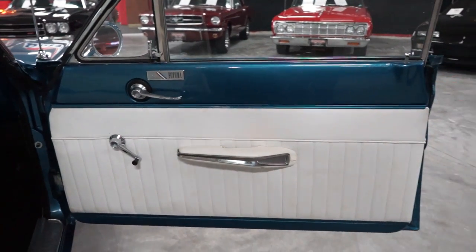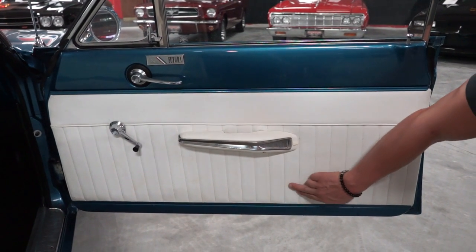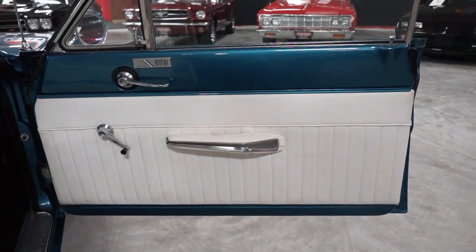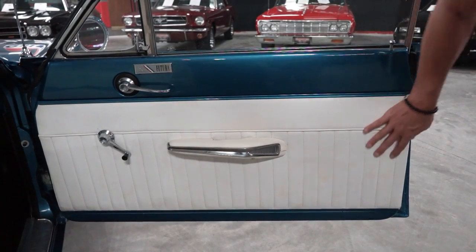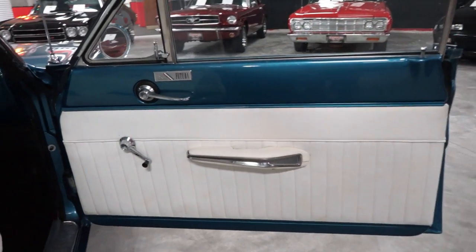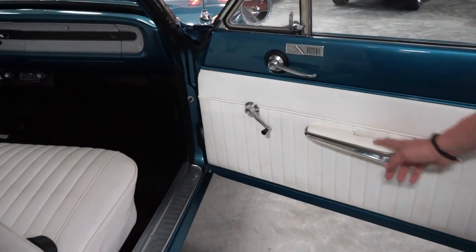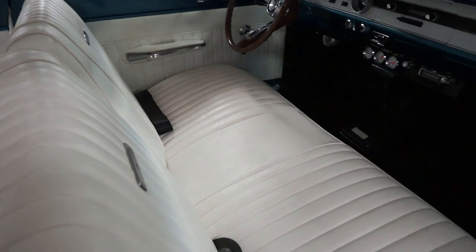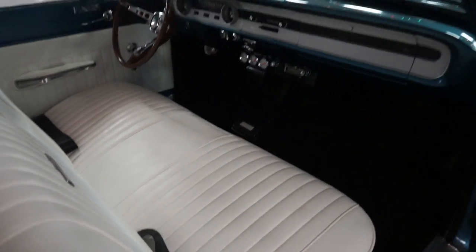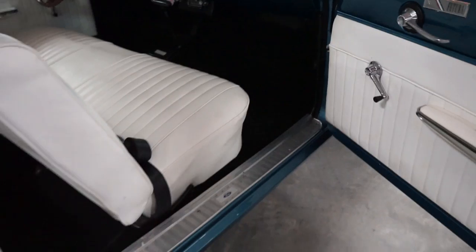Passenger door, much of the same. I don't know if you can see it in the video, it's very faint, your typical yellow discoloration on your white older vehicles, but nonetheless, look, the door panel's not all warped. Your armrest, again, a little discolored, but it's not ripped. Seat belt's in good shape. Your bench seat's in good condition. It was originally a column shift car. You'll see that in the test drive presentation.